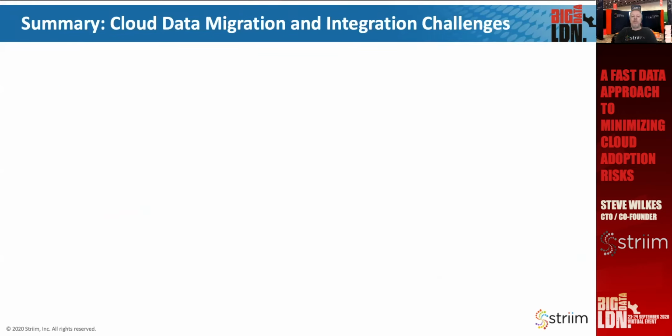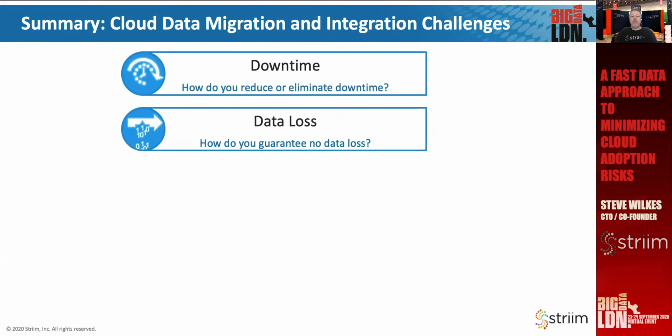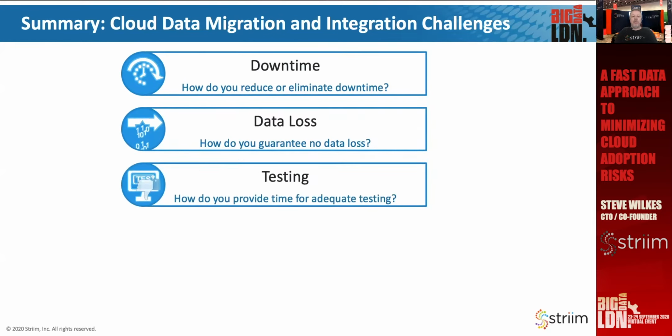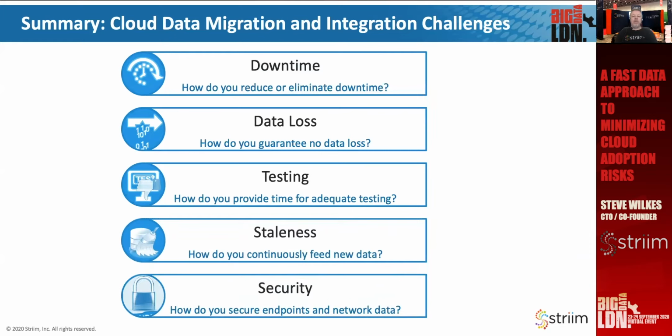In summary then, the 5 major risks and challenges we're going to try and solve are: how do you reduce or eliminate downtime? How do you guarantee no data loss? How do you provide time for adequate testing? How do you continuously feed new data? And how do you secure endpoints and network data?